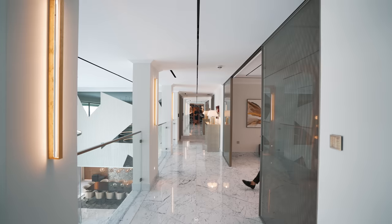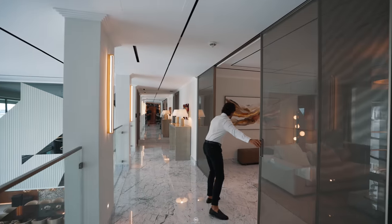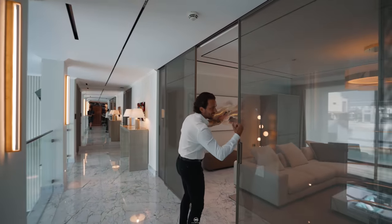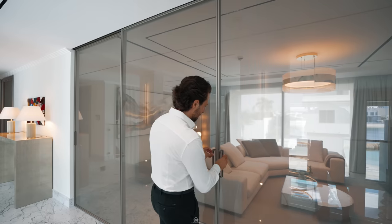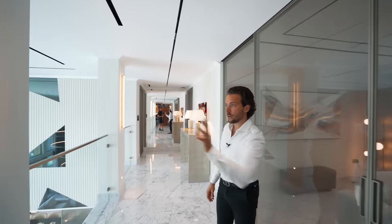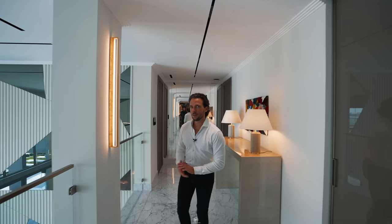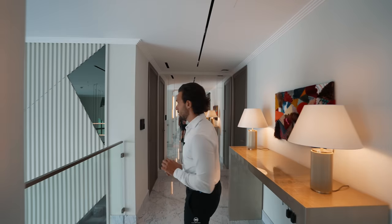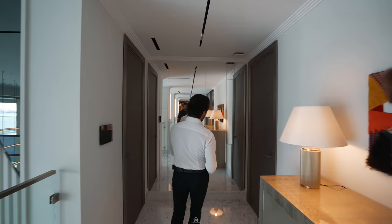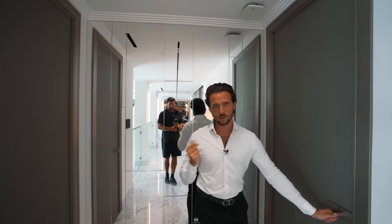So elegant. Now you can also close the space down with these sliding doors, and you've got this mesh inside of it, which kind of breaks the visibility inwards. Very neat. Indeed so. Now we also have on each of these columns the Panseri gold-leafed lamps, just to remind you of the sophistication of this level. We have the main bedroom there. We're not gonna look at it yet. We're gonna look at this one first, so let's go.